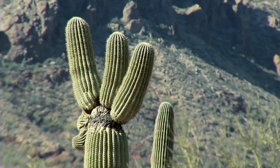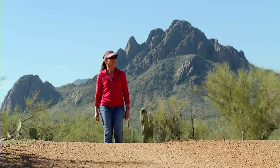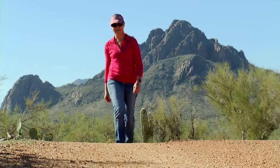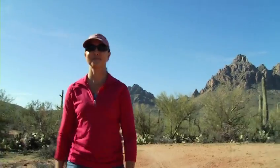It is designed to be primitive and to stay primitive. So it is unlike a national park experience or even going to a Forest Service area. You're not going to find restrooms and you won't find water. You definitely want to come prepared.